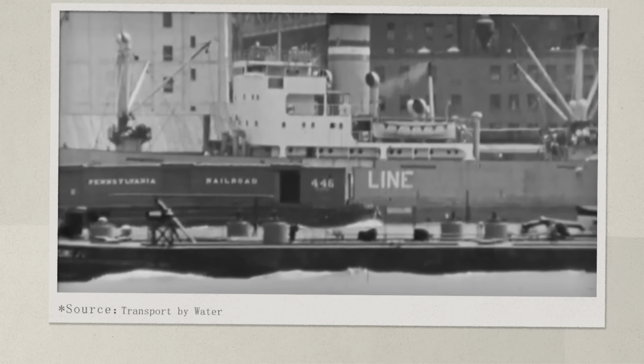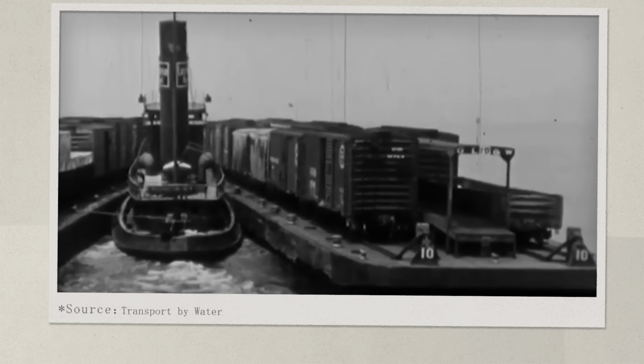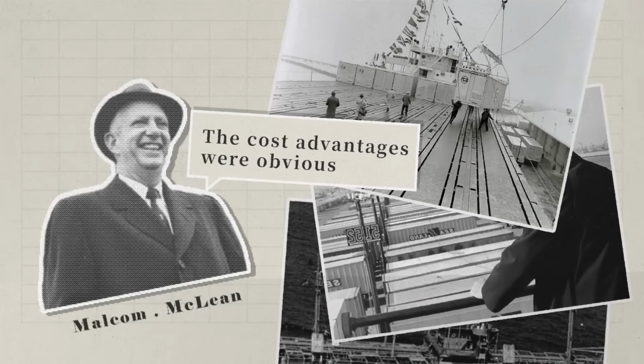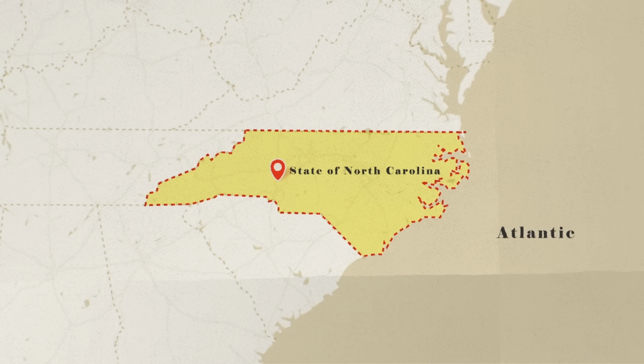Once the idea took hold, he kept refining it. He realized he didn't even need to ship the whole truck, just the cargo trailer on the back. The cab could turn around and make another run. The cost advantages were obvious. And since his company was based in North Carolina right on the East Coast, ports were already nearby.